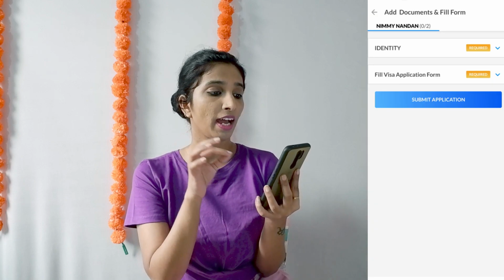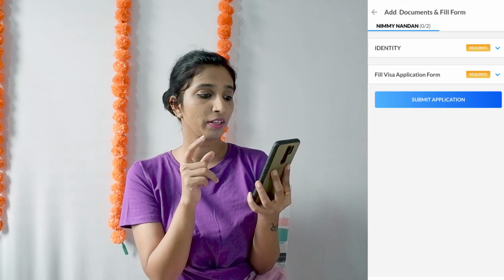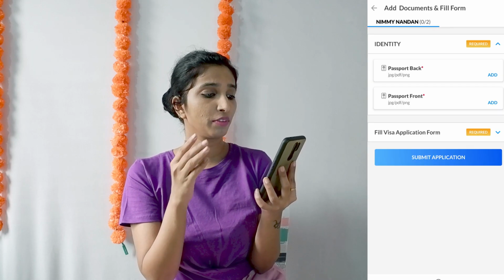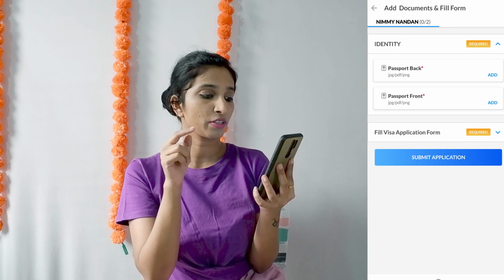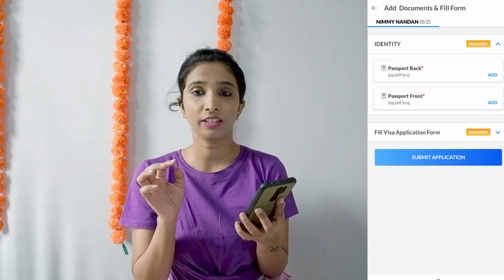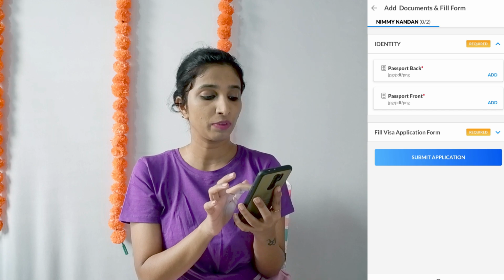So here on the add document and fill form page, you are required to give your identity and visa application form. For the identity you have to give the back and front side of your passport information. Once the identity requirement is done, there is the option of fill visa form.